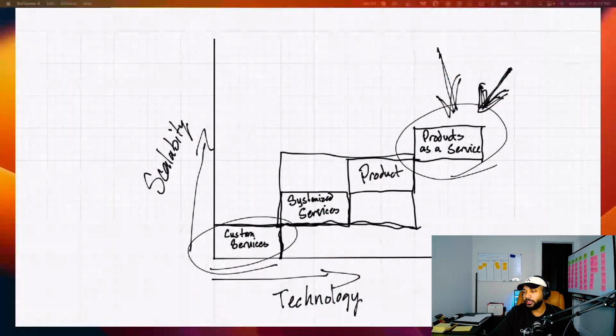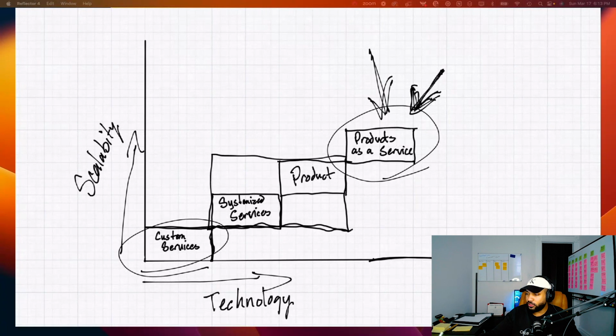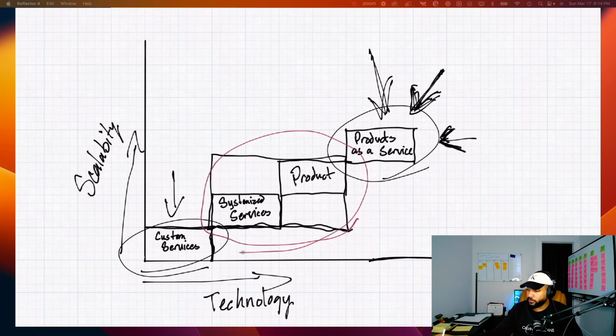All right. So you can see this was our little image from the last video. And like I said, this is likely where you are. And these are the types of services that I specialize in helping with, which is helping you come up with a product as a service. These are typically platforms and things that you have to put together, different software and stuff like that. But there are some steps in between, with these systemized services and products. And so this is what I'm going to focus on today.